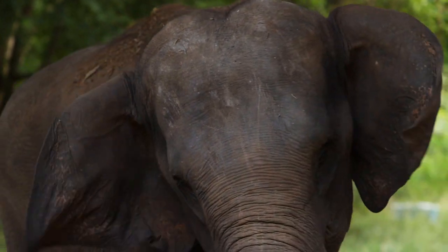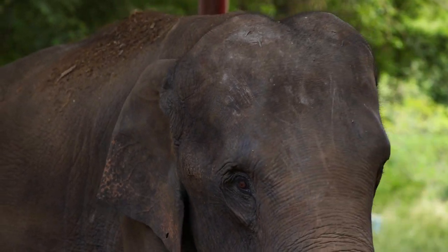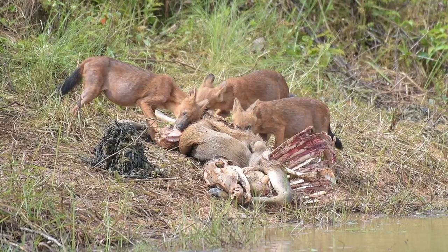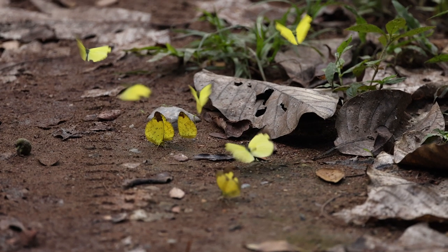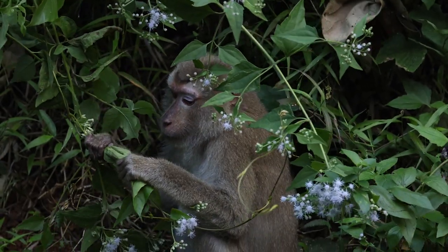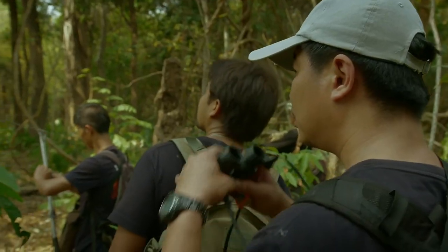Each of these animals plays a vital role in the rainforest's complex food web and ecosystem. Their presence and behaviors are closely intertwined with the forest's health and sustainability. The incredible biodiversity of Khao Yai National Park is a reminder of the intricacies and wonders of nature and the importance of preserving such unique environments.